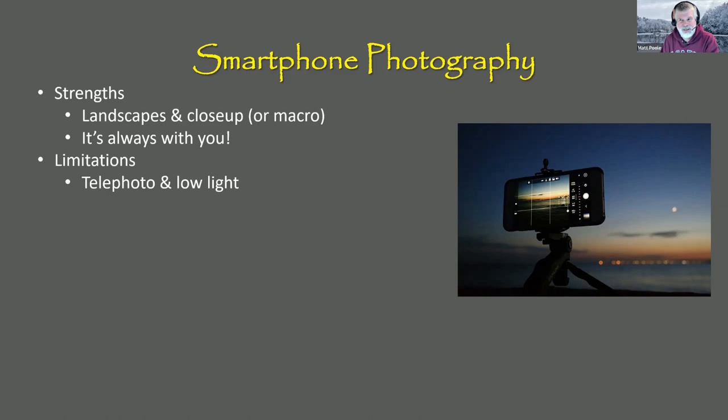They also don't do really well in lower light. Now that's changing and getting better all the time, but because the digital image sensor is so tiny in a smartphone relative to the size of an image sensor in a real camera, it doesn't handle low light really well. You tend to get noisy looking pictures that have a lot of speckles or are pixelated. Again, it's getting better all the time, but that's definitely true with pretty much every smartphone right now.